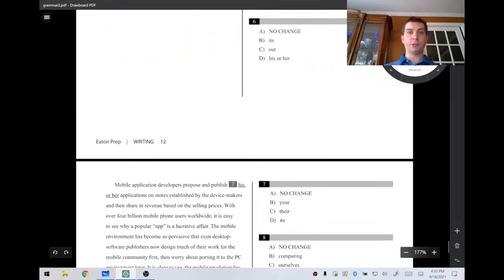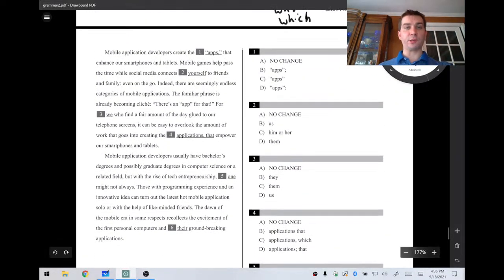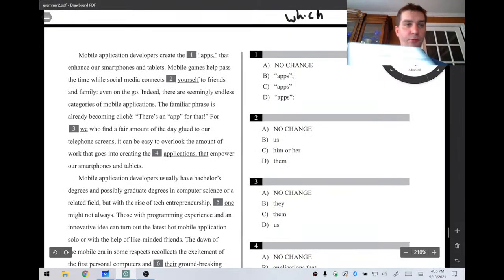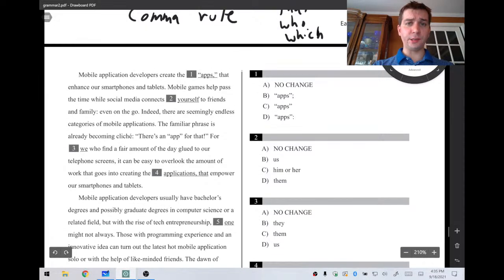Okay, I'm going to start going over these questions. If you need more time, you can just pause the video before going through them. But let's look at the first one here. I'll read the sentence as written, and then we can decide if we want to change it. So, as written, the sentence says, mobile application developers create the apps that enhance our smartphones and tablets.